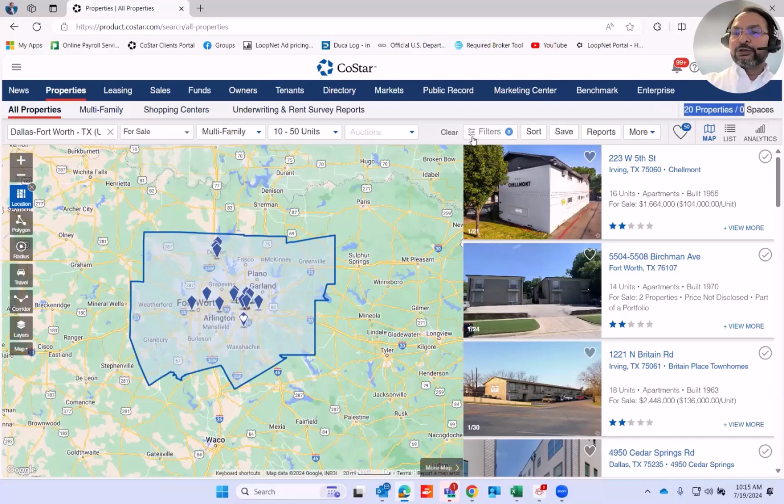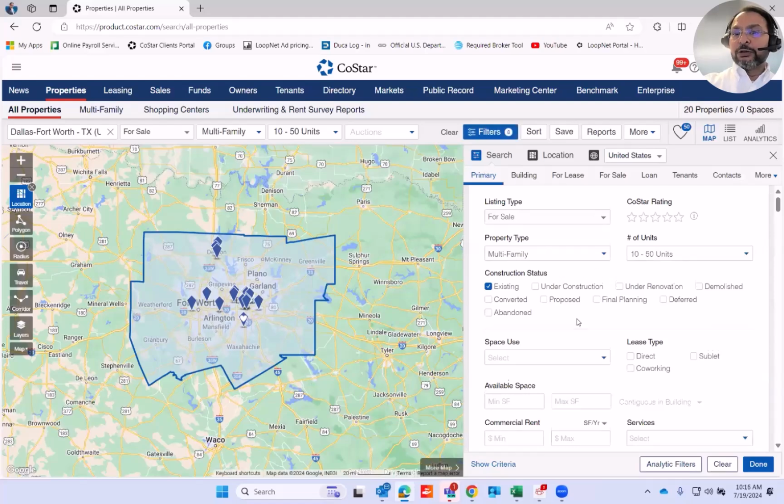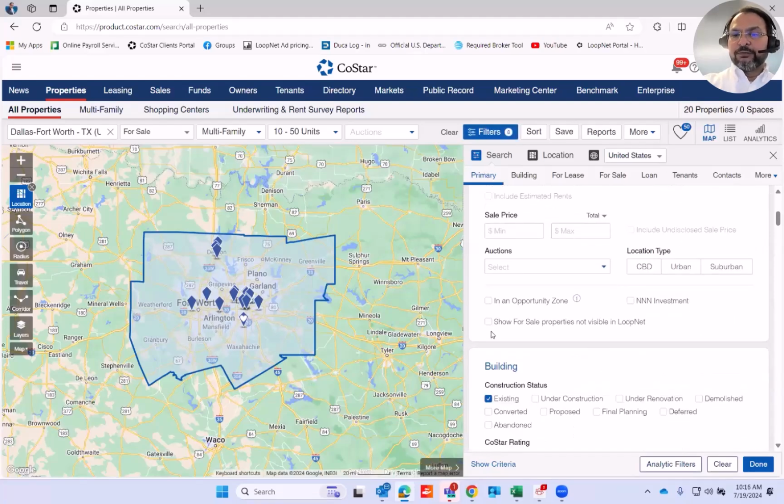If you do not have CoStar access and you are only relying on LoopNet, out of these 20 properties that are up for sale, there are 6 you cannot see on LoopNet. You cannot see those 6 properties without CoStar access, just in the DFW market, that were sold during that time. I'm not talking about most of it, just the ones that were sold in a year and a half period. They're again for sale today, 20 of them, and out of that, 6 you cannot see.